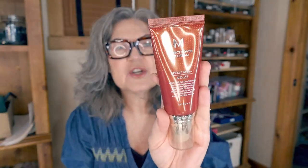Hate this Rimmel Lasting Finish 25 Hours. I mean, this is brand new. I just barely used it. Way too heavy, way too much coverage for me. This is that Misha Made in Korea BB cream. No, what was wrong with it? I don't even remember, but I don't like it.